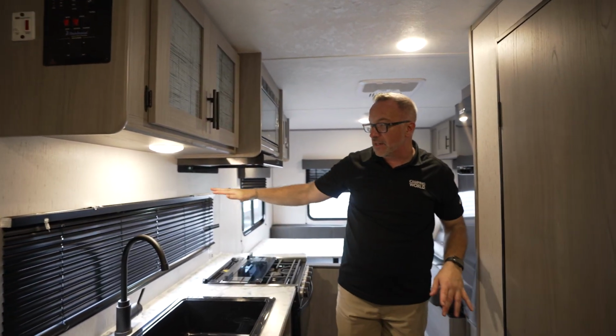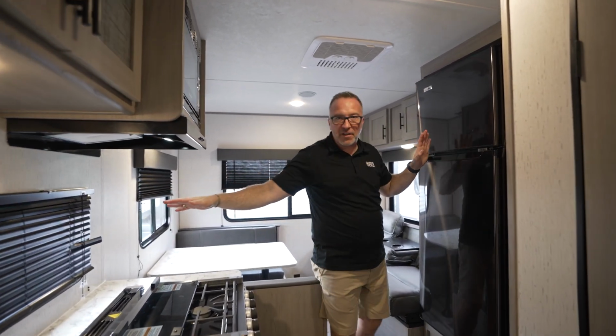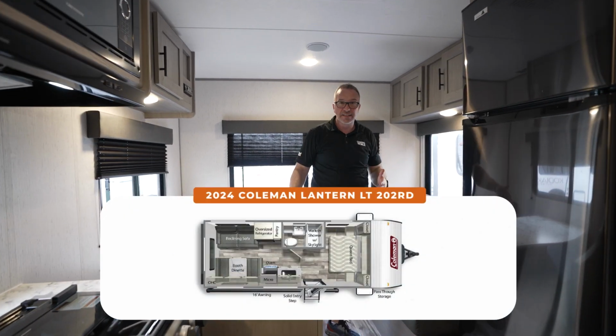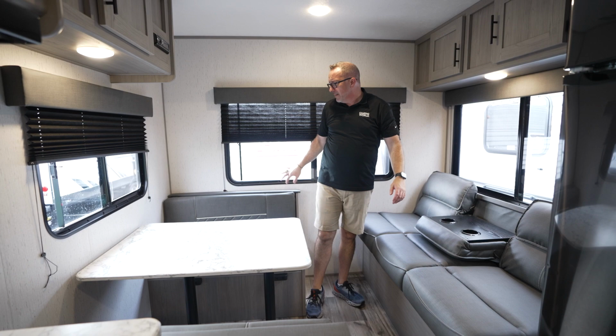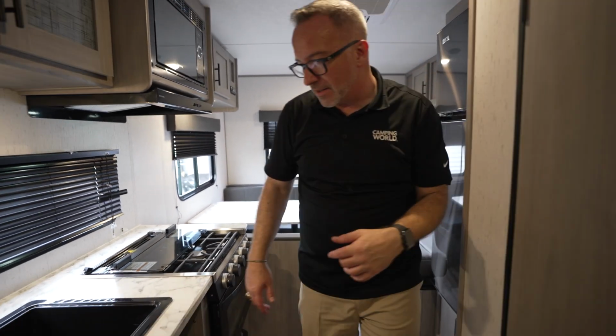And if you notice, one thing I didn't even mention, what do you not see besides me falling down? What do you not see in this RV? A slide. And look at the space that you have. More importantly, look at the windows. Man, I can't tell you how much I like this. Okay, let's head outside and check out what we got there. Come on.